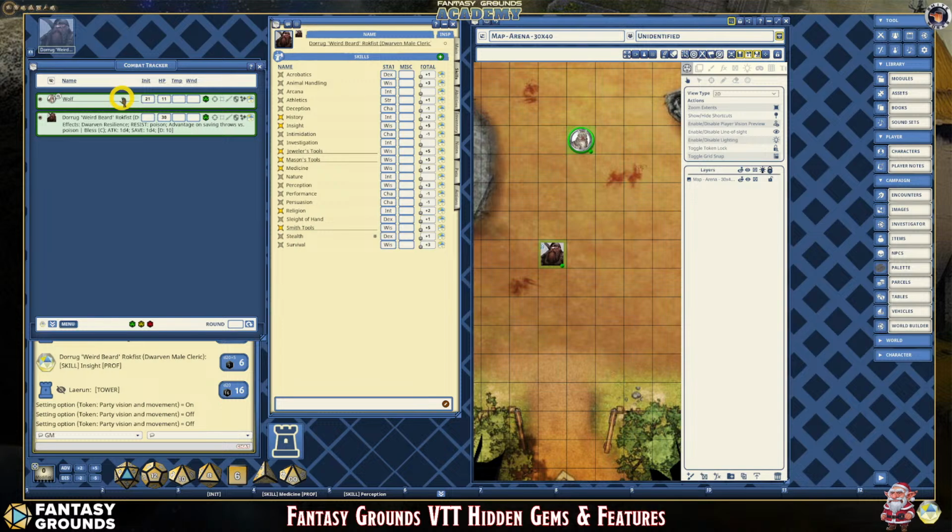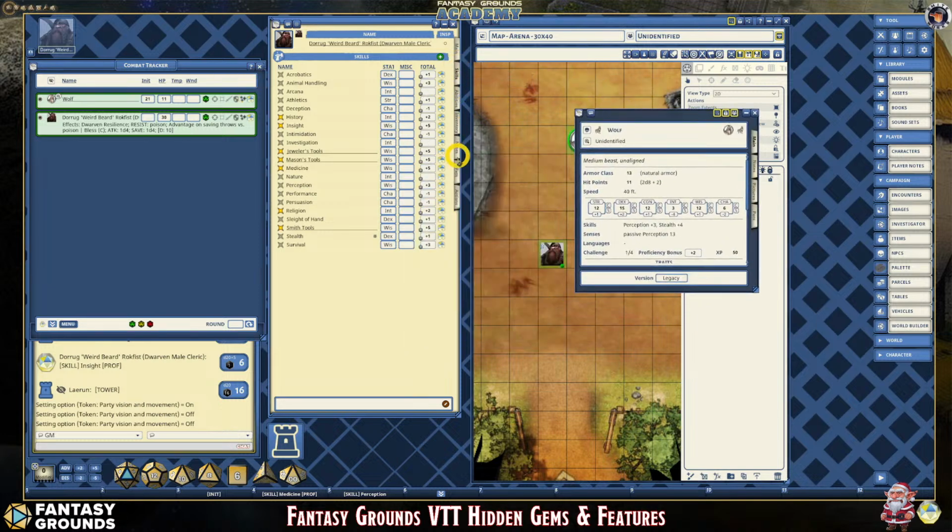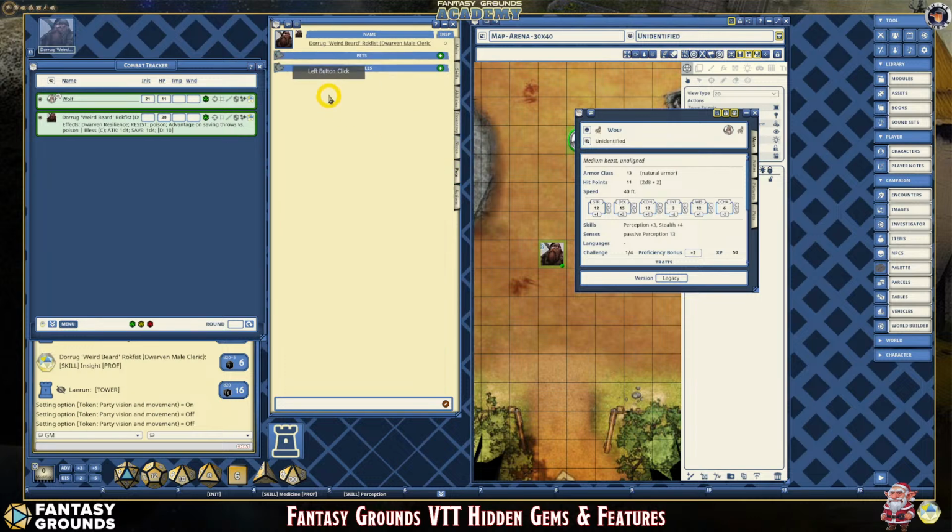What you can do here is take an NPC, such as this wolf, and you'll have a little tab created by the extension called pets. You have a spot for vehicles, and you have a spot for pets.